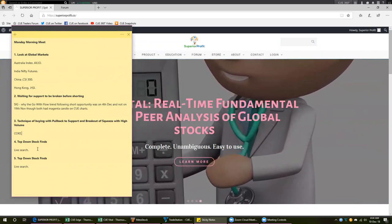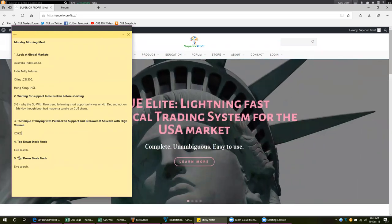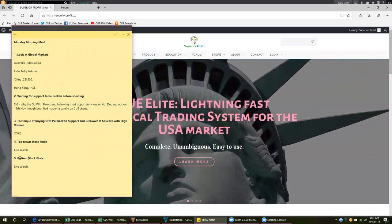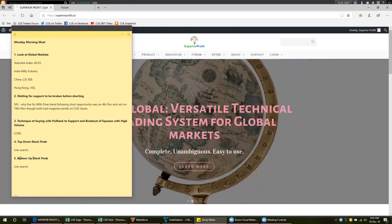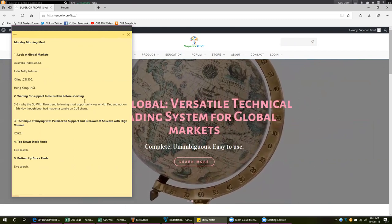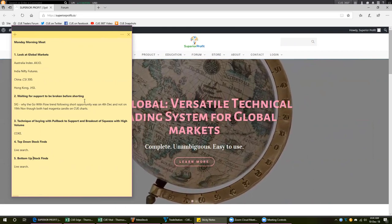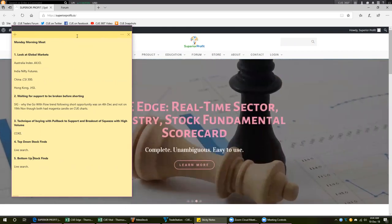Then we'll try to find some stocks from top down and bottom up analysis. And we may see that there are not many immediately available low risk opportunities. And that happens when the market is near support, in downtrend but near support, or in sideways range and near support, as is true for the USA market.